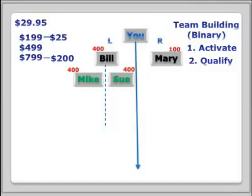Sue orders the $7.99 package. Bill makes $200 more. That's $400. And each one of those people are credited with 400 points apiece. Okay, now here's what happens in real time.